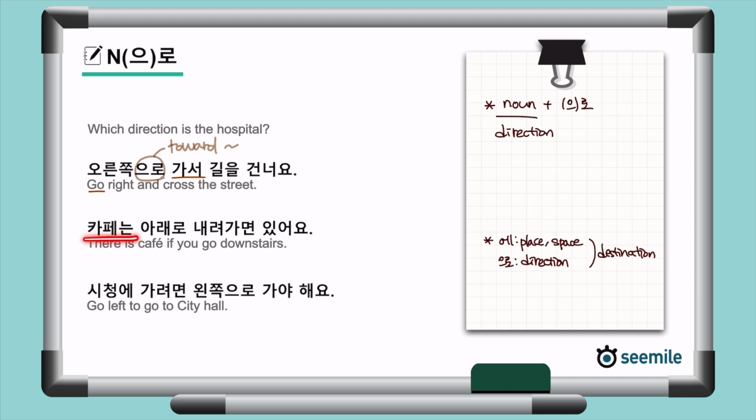Next, 카페는 아래로 내려가면 있어요. 카페 is where? Here, 면 is again another connective ending you're going to learn about later, but the basic form of 내려가면 is 내려가다, which means to go down or step down. 아래 means down, a lower area. So 아래로 내려가다 means stepping down toward a lower spot. Yes. Now we understand that 카페는 아래로 내려가면 있어요 means that you'll find a cafe if you go down to a lower level. Notice that this time only 로 is attached to the direction word 아래.